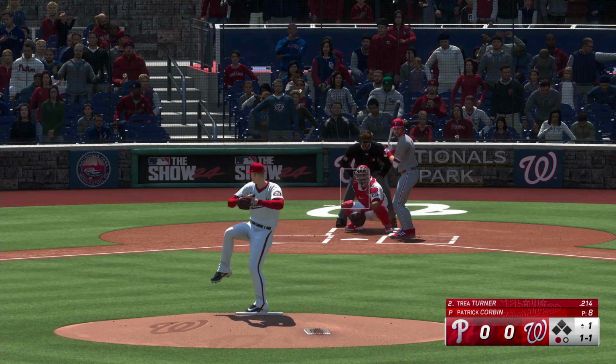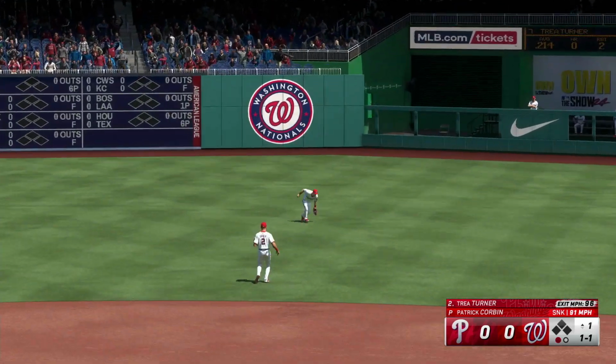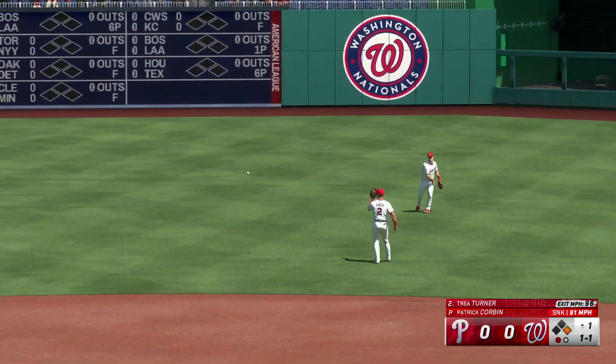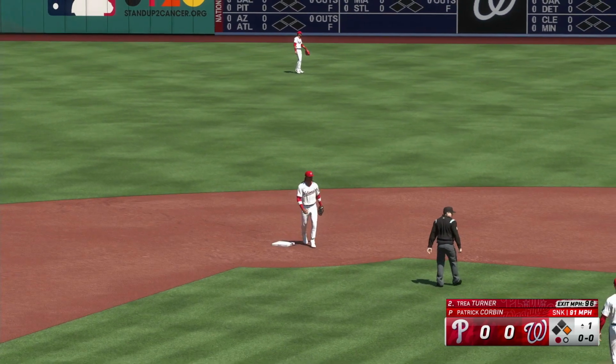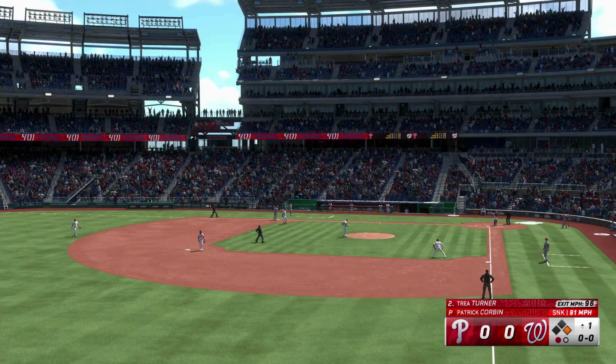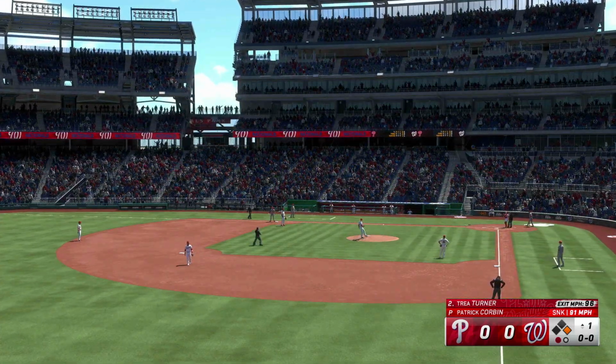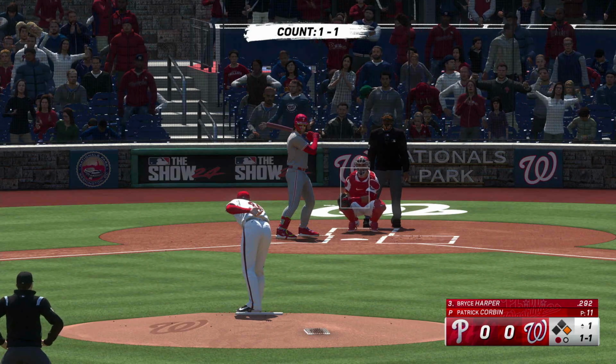The 1-1. Hard grounder into the outfield for a knock. So they get a man aboard with a 1-out single. Everything came together for him. Just a simple ground ball the other way that had eyes on it, man. Sometimes that's all you need to do. Just let the ball travel, put the ball in play, and just hope it finds a hole.